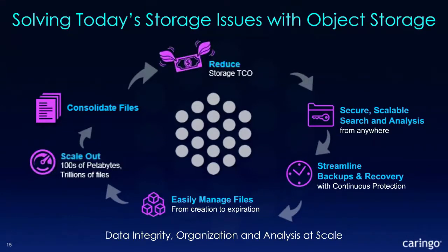Most object storage solutions do have linear scale of capacity and throughput, but it's not just about the ability to scale, it's how they scale. So in your evaluation, make sure that it's easy to install, deploy, and expand, because if it's difficult to do when you first start, it's going to be very difficult to do at scale. And all of this is provided ensuring data integrity, organization, and analysis at scale. Again, a few things to look for would be automation, how much automation is in the solution, and search. Being able to search metadata, even being able to search different file system attributes.